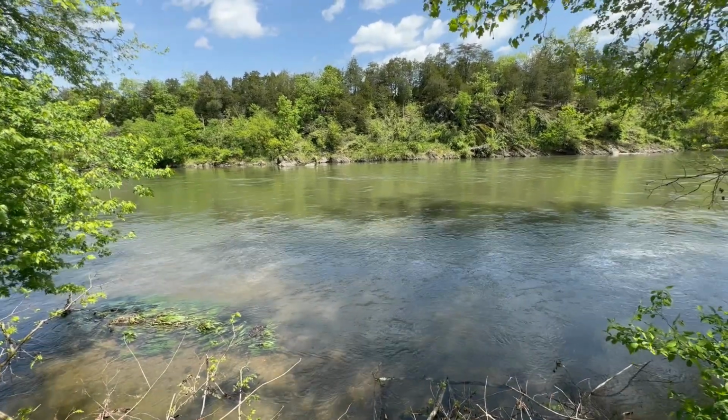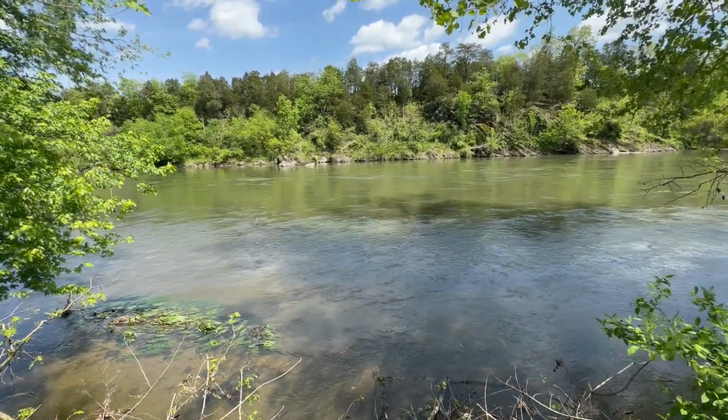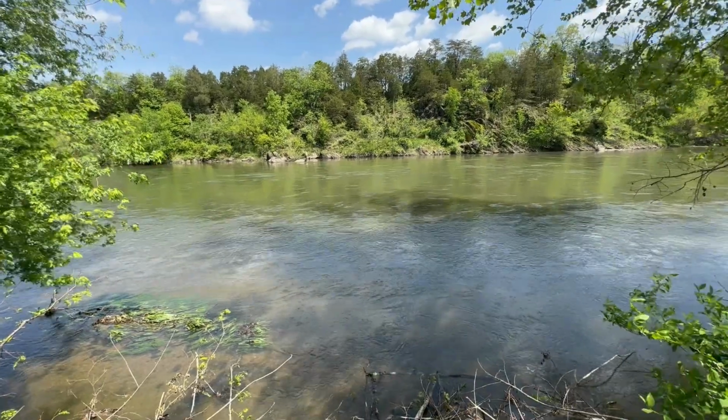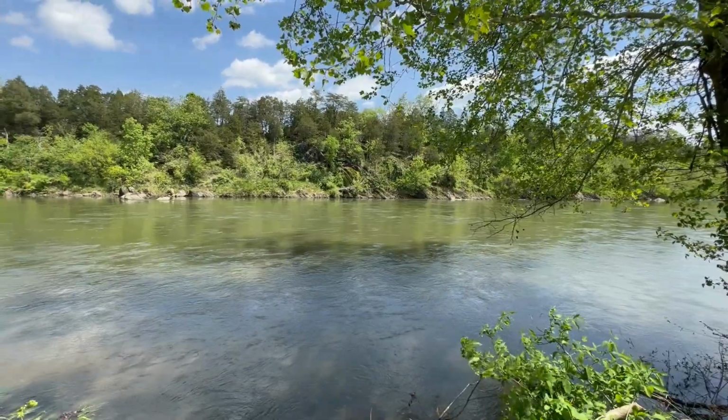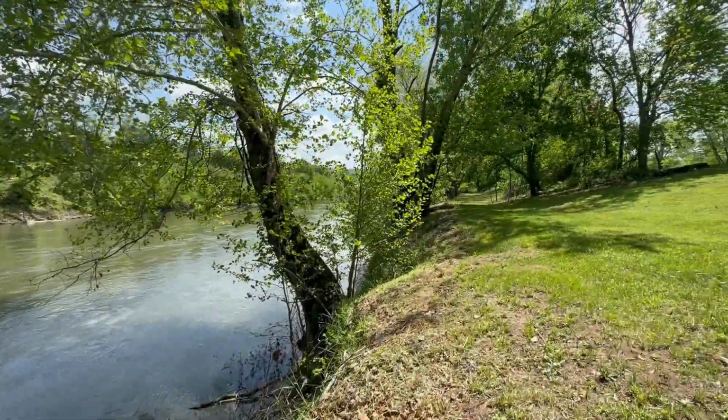Excellent fishing down here: smallmouth, largemouth, catfish, rock bass, sunfish, carp. I mean, you name it, it's in here. And of course, you're looking at those nice cliffs there across the river.